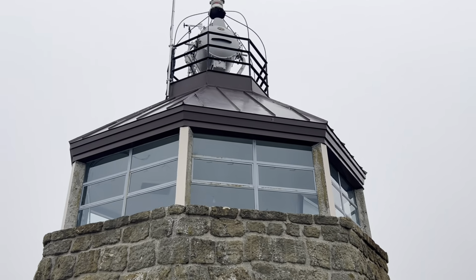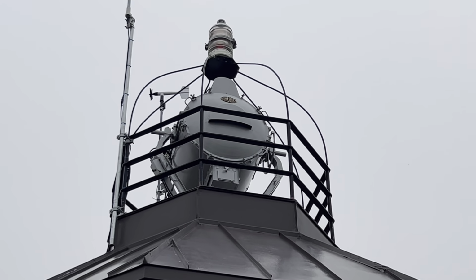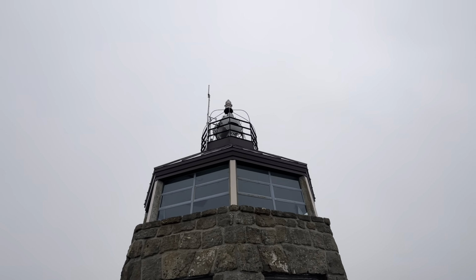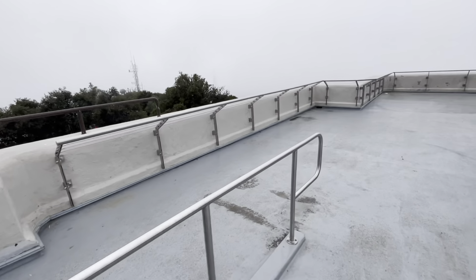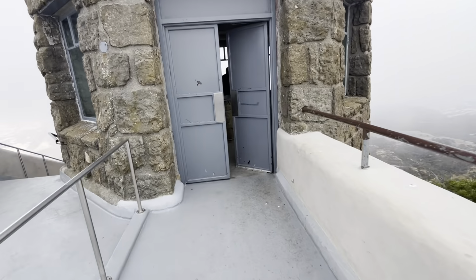It's a great place. Last but not least, here's the light at the top. This is so airplanes don't run into this mountain because, again, it sticks up out like a sore thumb. That thing spins at night and sets out that big light, just like a lighthouse for a ship. So let's just go in there. Why not? There we go. Let's see what's in here. I haven't been here in a long time.